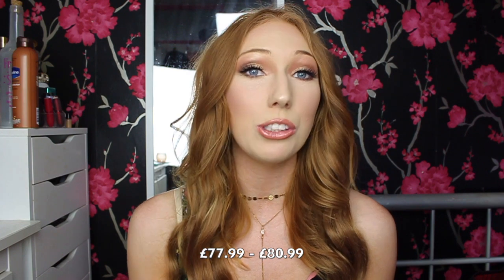Also, they're very affordable. For the 20-inch extensions, I believe they're about £75. You do get 100 grams in each of the packs, and I used 1.5 packs. The fact that they're reusable is just so good because then you don't feel like you've wasted all this money with only using them once. You can reuse them loads and loads of times.